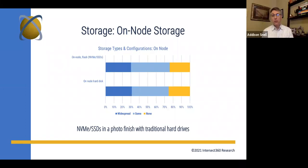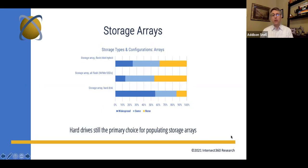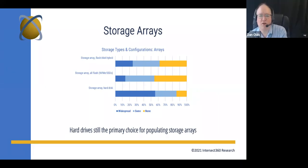But with regard to storage in general here, what we really did was break down the methodology more into what's on node and flash and what's on node and hard disk. And then the next slide, the separate storage arrays and what they look like, and then not presented here, the archives as well, and cloud storage. So we took a look at all of that, but let me kick it back to you for the storage arrays. Yeah, traditional hard drives are still the predominant choice, but NVMe and flash-disk hybrids are on the way up.